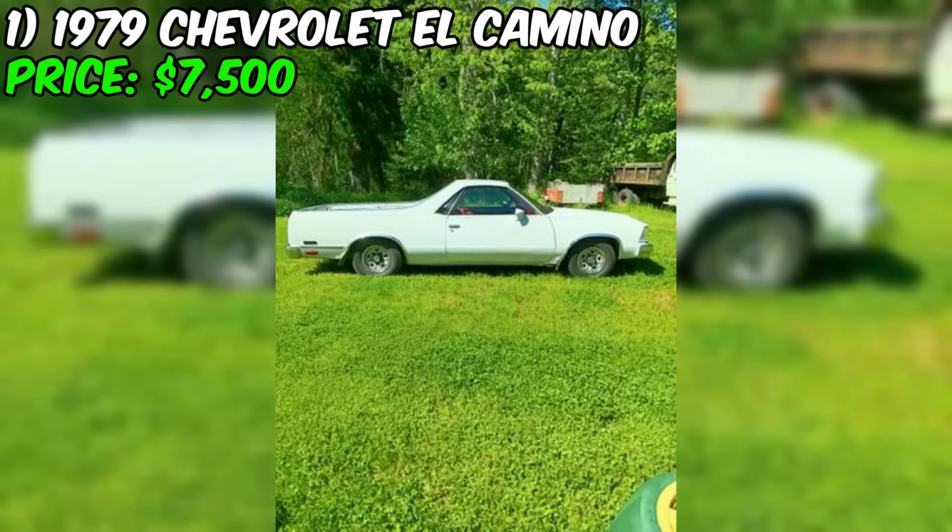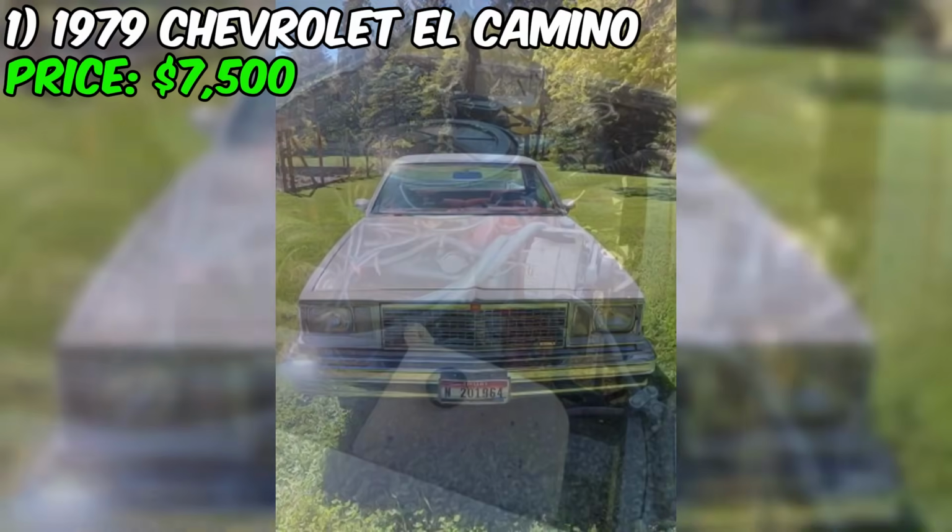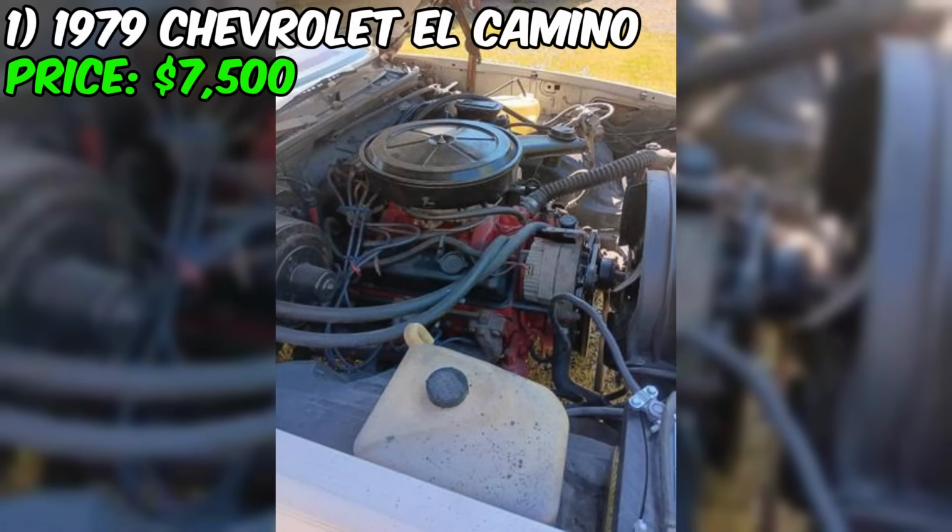Alright, let's dive a little deeper into this 1979 Chevrolet El Camino. The El Camino has always been a unique vehicle, blending the functionality of a truck with the style and comfort of a car. And this particular model is no exception. The 350 CID V8 engine is a true workhorse, providing plenty of power for hauling or just cruising down the highway. And with a 4-barrel carburetor, you know you're getting optimal fuel delivery for maximum performance.